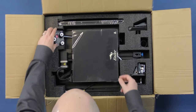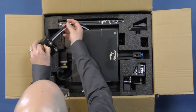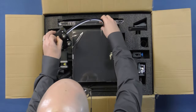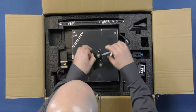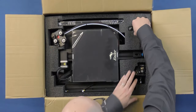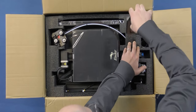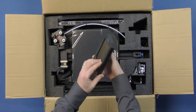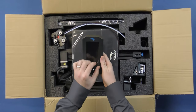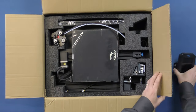Let's start looking at the components. We've got the extruder kit here. This is the hot end of the printer, so this is what the filament is going to come out of. It's going to melt it and move around on all the axes. Then we've got the screen here, which is an upgraded screen from the previous iterations of the Ender 3. It is color, but it's not touch. Just like previous versions, it uses the dial wheel.